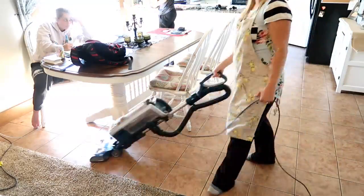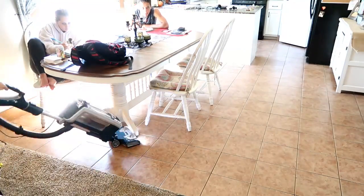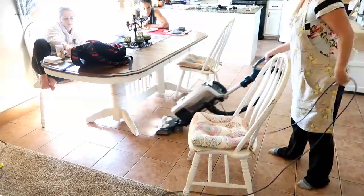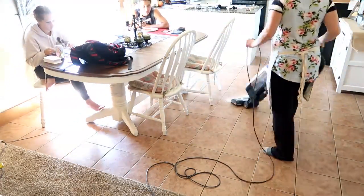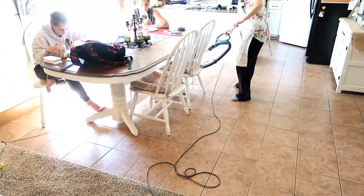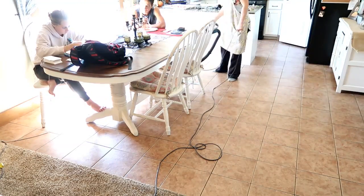I especially love vacuuming my kitchen. Oh my goodness, do I love it. Kids are just eating and doing their homework, and I'm just cleaning around them. I don't mind one bit. I actually love cleaning when the kids are around me. I just, you know, they have their own chores, I have mine, and I just love being with the family and doing my chores with them around. I don't feel so alone.